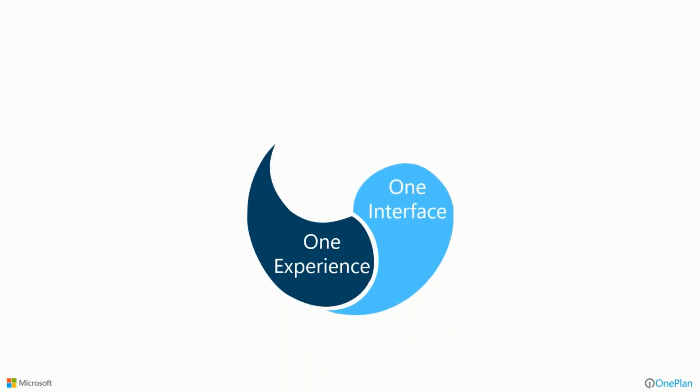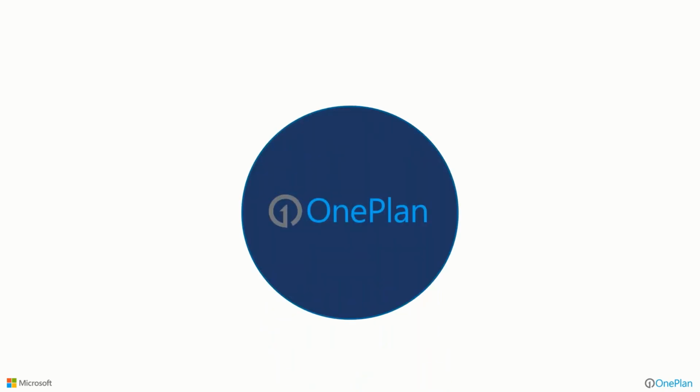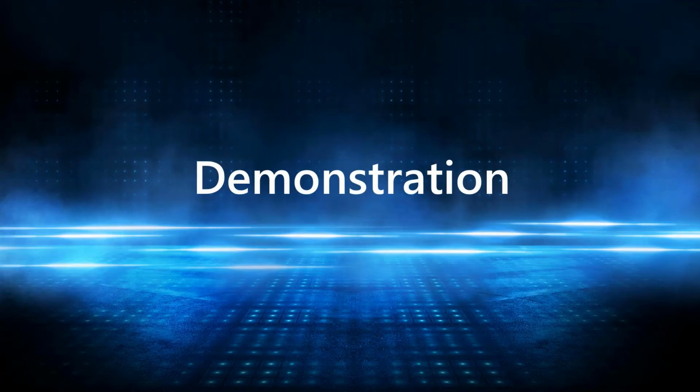So in that regard, if you think about Teams being a hub and OnePlan being a common place to do all of your portfolio management, bringing together all the work execution tools, it's really about one interface, one experience, one plan. OnePlan is the tool that brings that together for you, all within the context of Teams and leveraging the unifying experience that Teams provides overall. So with that, I'm going to hand it over to Paul Estabrooks, who's going to give you a demonstration of these things in action.